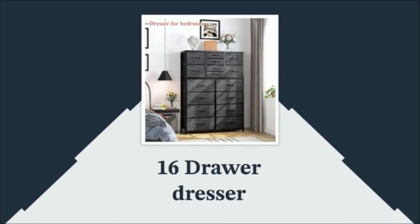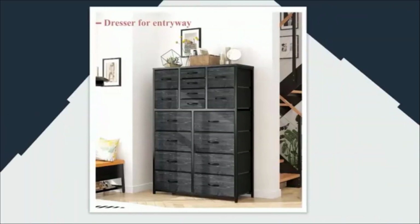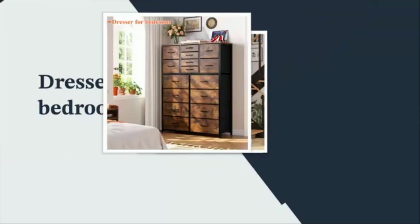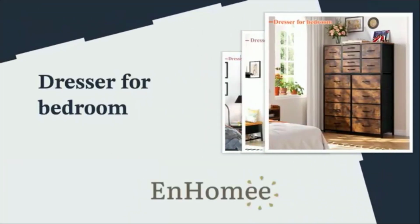Ottomans give you additional storage in your living room, while also providing you with a comfortable place to rest your legs and feet. In this review, the This Old House Reviews team researched the 5 best ottoman storage options on Amazon to help you find the product that's right for you and your home.